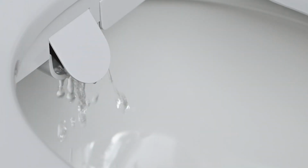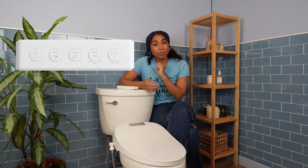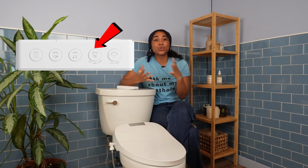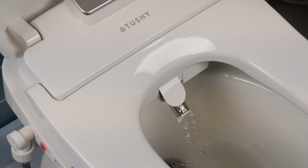Of course, Aura will spray instant heated water from the nozzle. With 4 temperature settings available, you can choose a cooler, refreshing spray, super helpful after taco night, or a soothing warm spray for your most delicate parts.